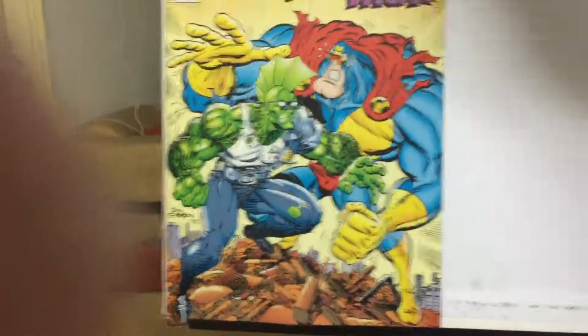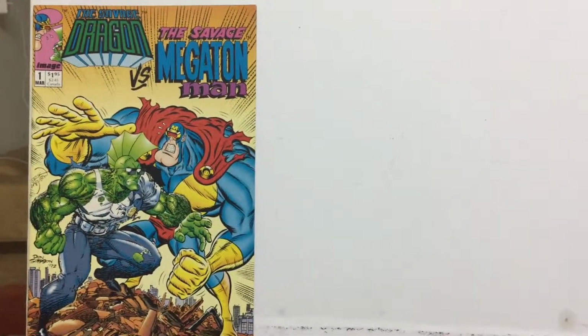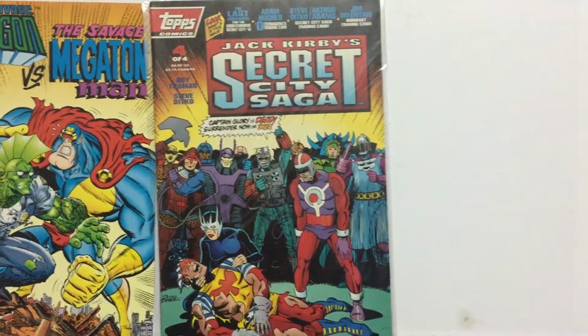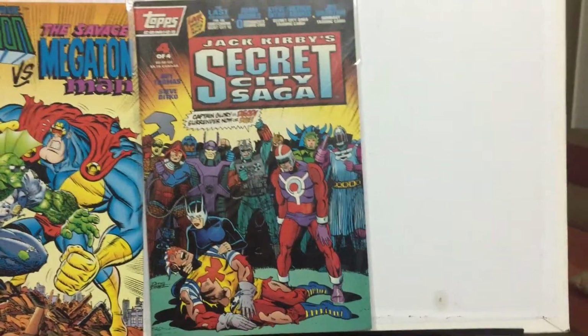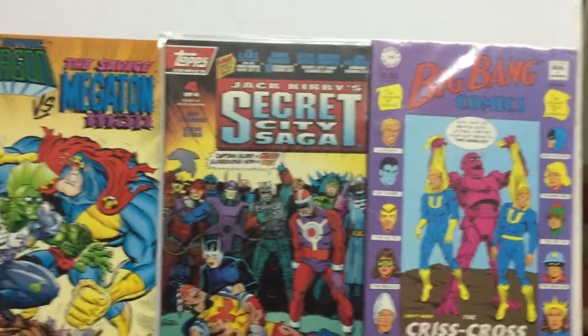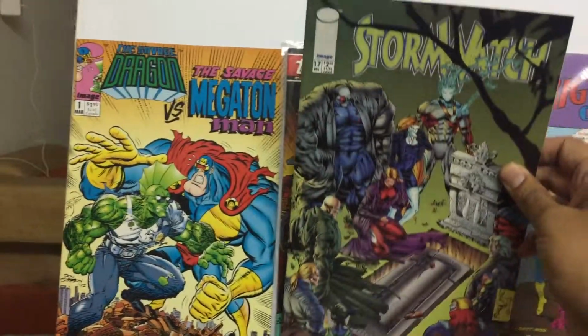So I want to now show off some other characters from new comics. This is the Savage Dragon versus Megaton Man. Then there is a Secret City Saga from Jack Kirby. Then there is a Big Bang comic. I have not read any of this. I'm just adding them to my collection for now.